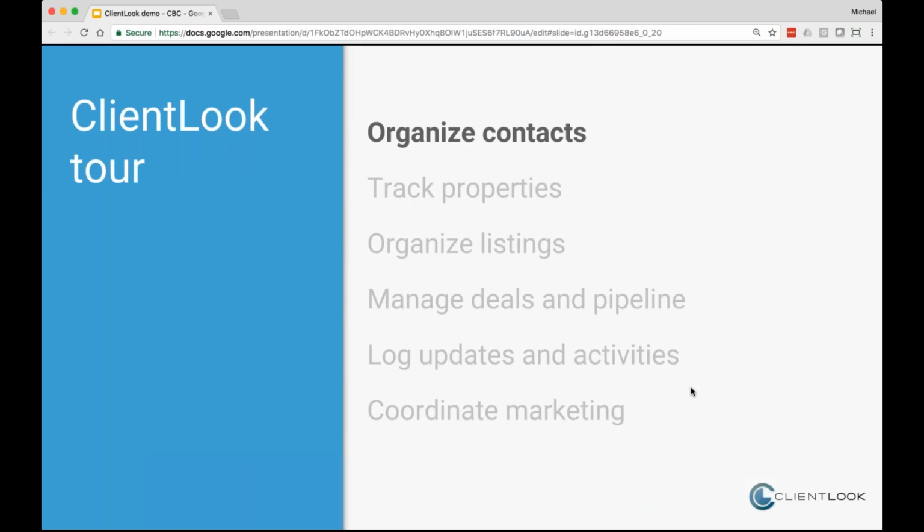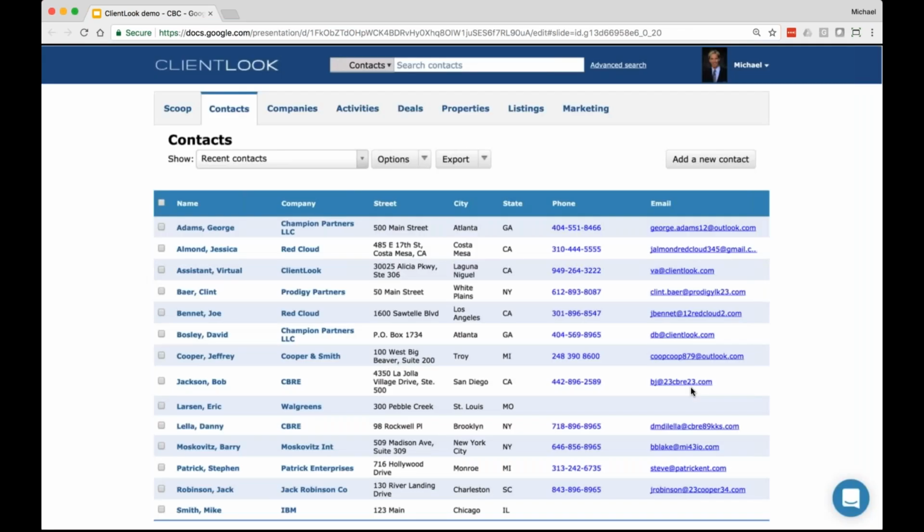Okay, so here are the things that we're going to go through in our demo. Contacts, properties, listings, deals and pipelines, updates, and marketing. And at the end, I'm going to give you a sneak preview of our upcoming mobile app, and we're going to talk about the special pricing for Coldwell Banker Commercial. So stick around for that. All right, so let's get rolling here.